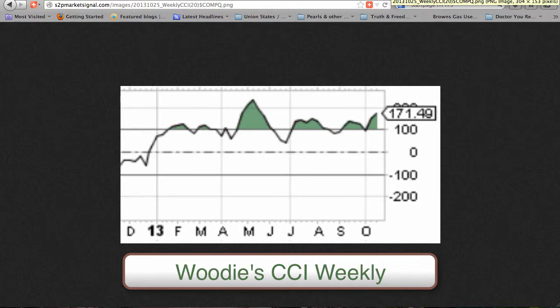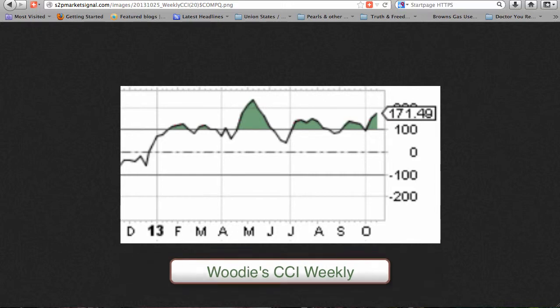In Woody's CCI trading system, 6 consecutive bars above or below zero are required for a change of trend. The weekly CCI 20 of the Nasdaq Composite Index began a Woody's uptrend 37 weeks ago, while the daily CCI 20 began a Woody's uptrend 6 weeks ago. The CCI 20 weekly continues above plus 100 and remains outside the plus or minus 50 range for a valid zero-line reject entry signal.